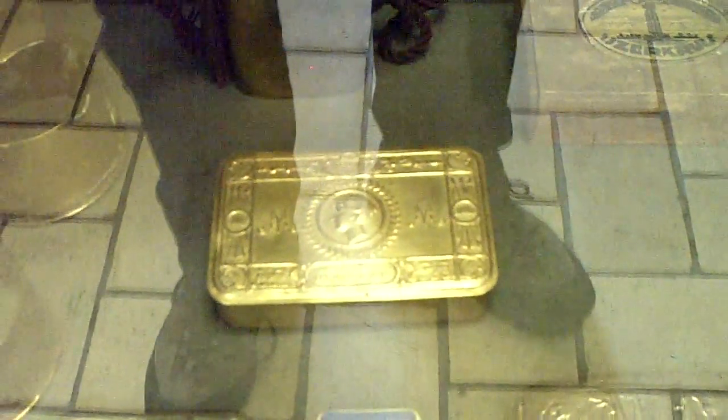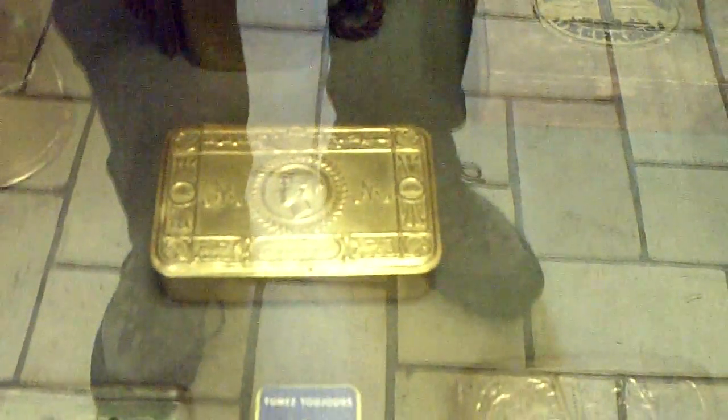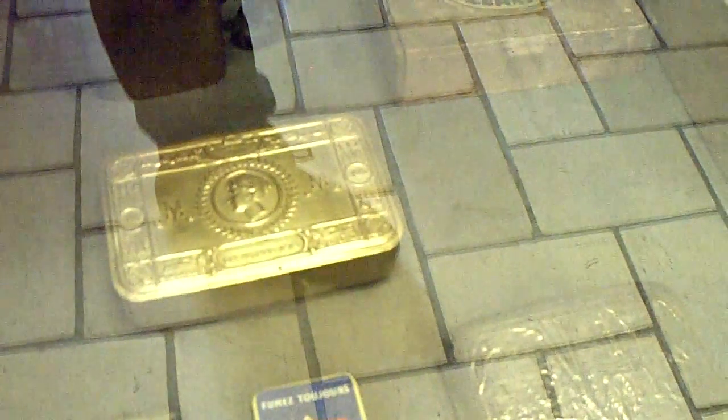That's interesting. That's something from the First World War. But one year, they were distributed to all the troops. They're called Princess Mary tins. For smokers, they had tobacco in. For non-smokers, they had sweets in. It was a Christmas present from one of the royals to the serving British and Imperial and Commonwealth troops on the front line.